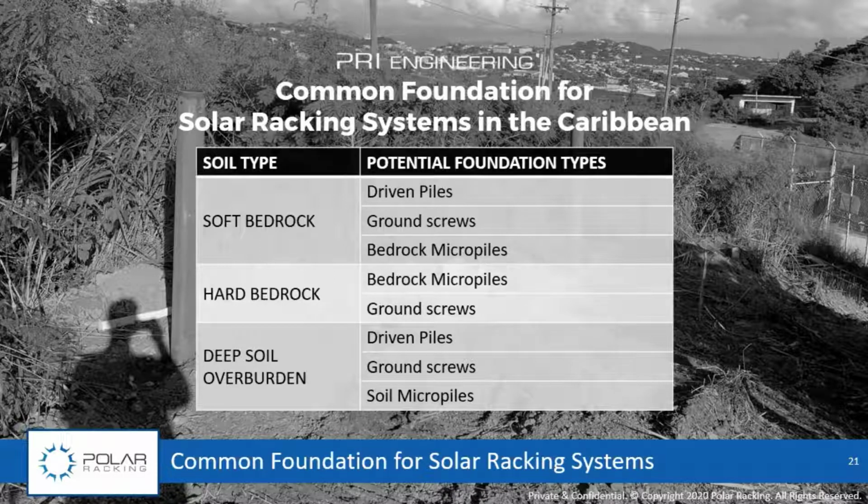With regards to the ground screws, they are a possibility. One of the challenges with the ground screws, and to go back to the soft bedrock, is those threads on the ground screw actually can bite into the bedrock. The rock is soft enough that it can engage into the rock, and you're gaining your resistance because those threads are locking into the bedrock. That's not the case with a hard bedrock. It will basically file away those threads.